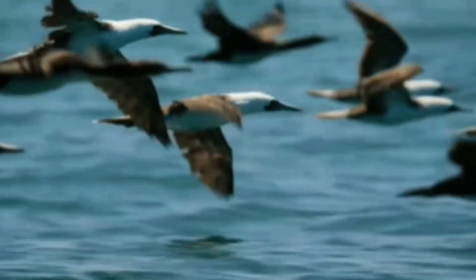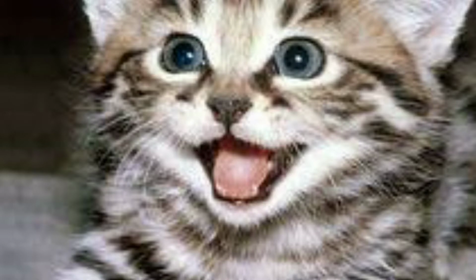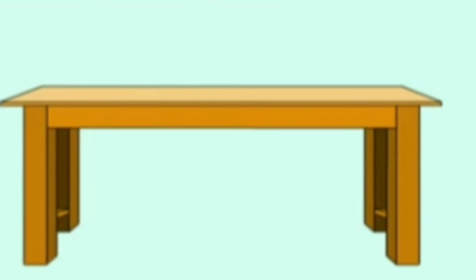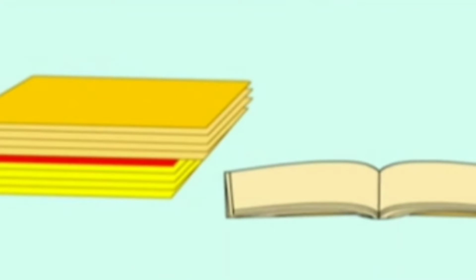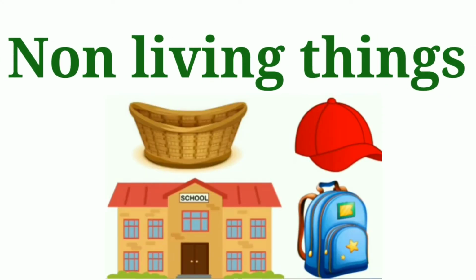They eat, they grow, they move, they also die. And they have young ones. They can feel and they can breathe. Some other things like chair, table, car, buildings, book and ball are all called non-living things. They do not have life in them and they cannot eat, they cannot move, they cannot feel, they don't have young ones and also they cannot breathe.